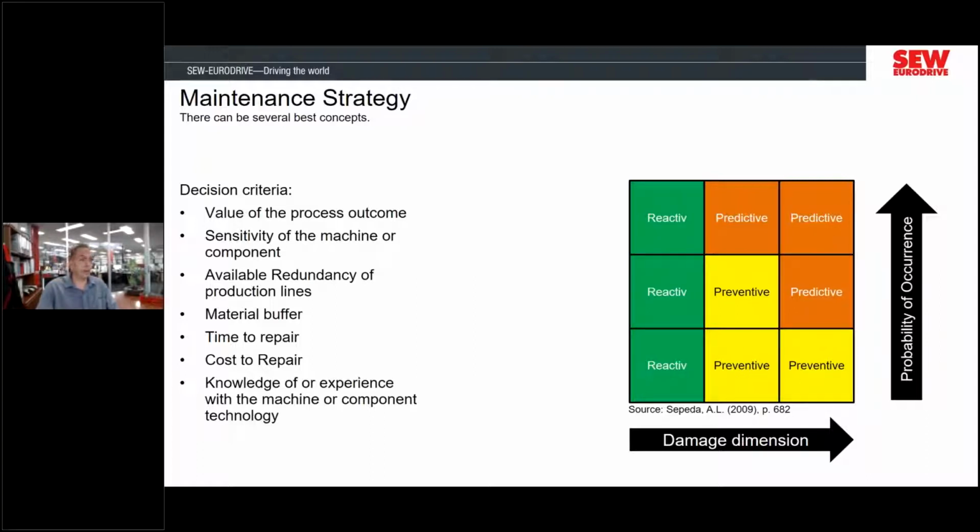Whereas on the other hand, of course, if the probability is high and the damage is high, then a proactive maintenance strategy, a predictive maintenance strategy, is essential. So decision criteria would include the value of the process outcome, so basically the losses if you can't produce, the sensitivity of the machine or the component, that's sort of a likelihood, how likely is it to break down, availability or redundancy of production lines, do I have another line or two or three, does it all go down or only a percentage, material buffers, time to repair, cost to repair, and of course also the knowledge and experience with the machine. If it goes down, can we repair it?